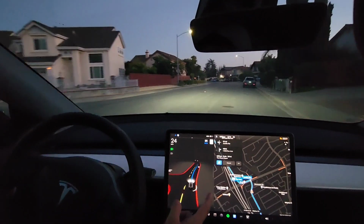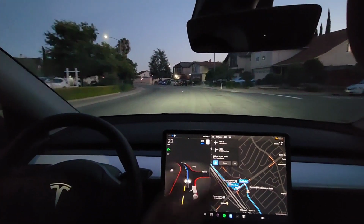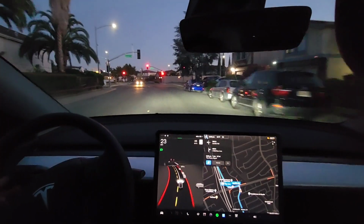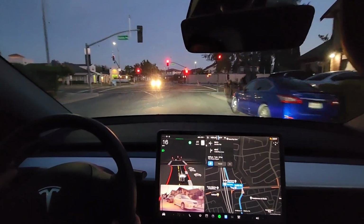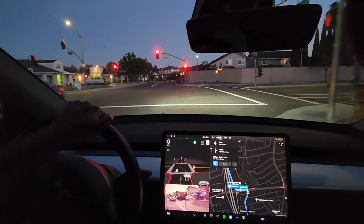It wants to take the freeway. I'm going to actually take the local roads, so I'm going to stop it and go to the right. Now turn left onto Jacklin Road. Okay, we're going to go right.